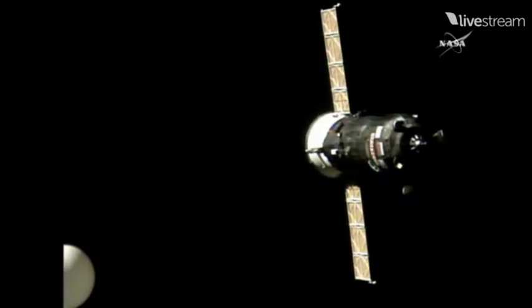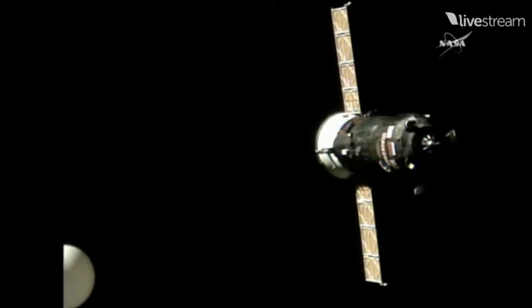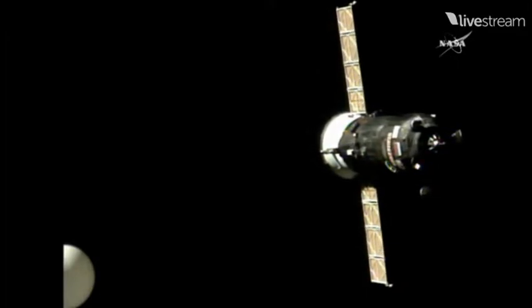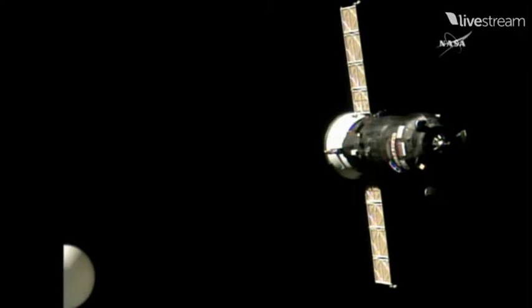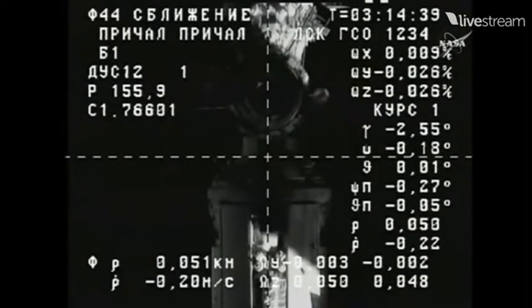All right, so I returned to that second notch with the translational hand controller. We copy, and the range is 52 meters, and range rate is 0.22 meters per second. We copy.